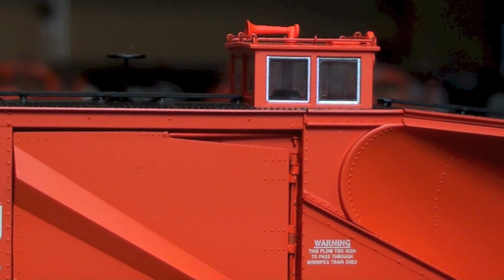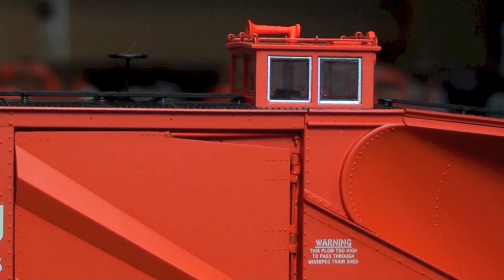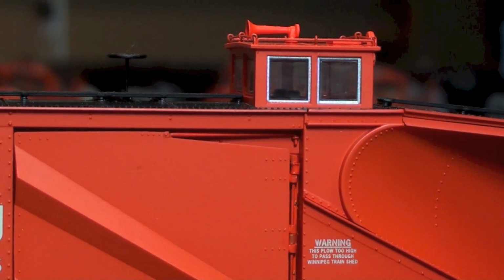And you can see there they've got the stencil that says this plow is too high to pass through the Winnipeg train shed, which is prototypical, and I actually saw that stamp on a real plow at a railway museum in Edmonton, so it's kind of cool that they included that on there.